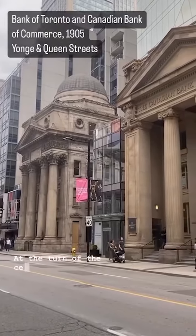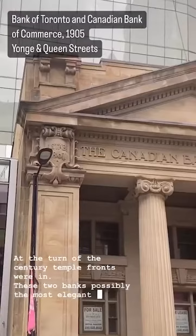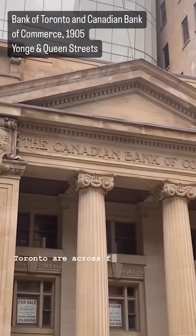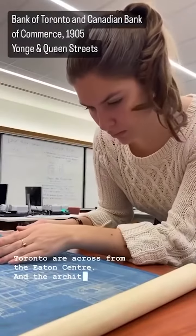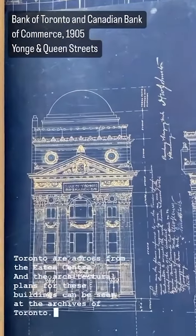At the turn of the century, temple fronts were in. These two banks, possibly the most elegant still standing in Toronto, are across from the Eaton Centre. And the architectural plans for these buildings can be seen at the Archives of Toronto.